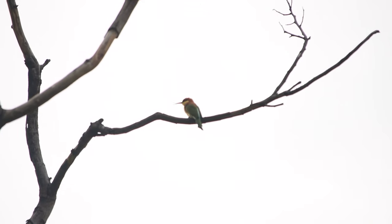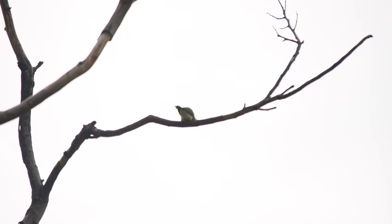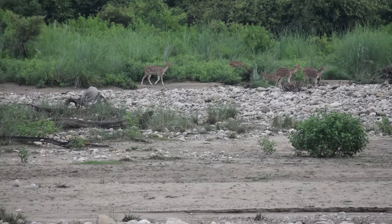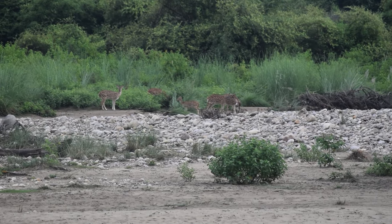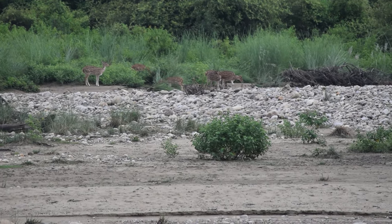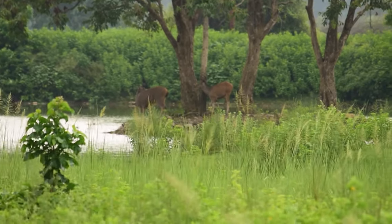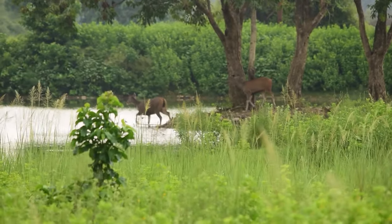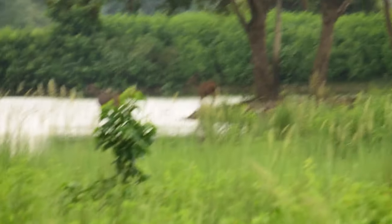That's a bee eater, and generally, as the name suggests, this bird feeds on bees and wasps. So Corbett is quite popular for a variety of bee eaters. What I saw the cheetah do while crossing the road would be one of the most pleasant views in my safari history. These are some birds that are trying to cross the river for going back home. And sambars are supposed to be the biggest deers of their species.